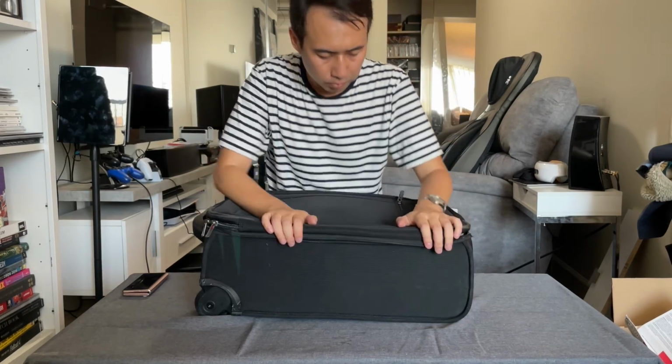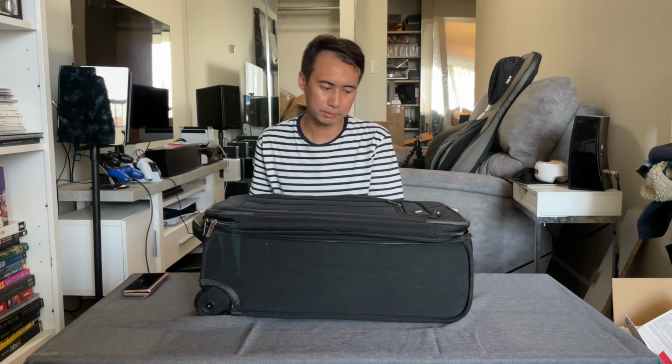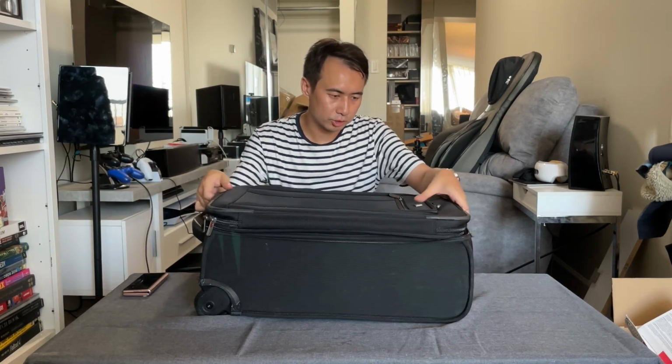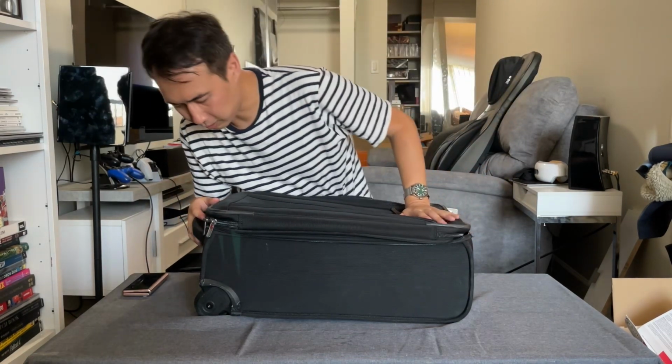I don't really buy checked-in luggage because I don't like to check in luggage. Yeah, it's just a hassle, right? I always gotta wait for it to come out, and sometimes you gotta pay more money for the check-in. So yeah, I don't like checking in my luggage. I want to do carry-ons, so this is all carry-on sized. So, I mean, you can probably tell this is carry-on sized.